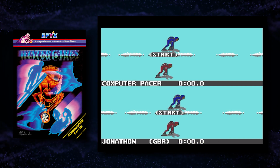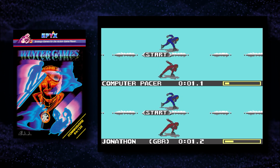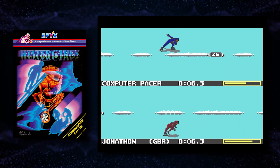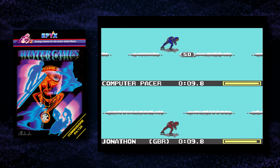The third event is speed skating, and it's one of the easiest events. Like in biathlon, you'll rhythmically push left and right in order to move your skater, and the better you do it, the faster they go. That's all there is to this one. It's simple, fun, and over pretty quickly.